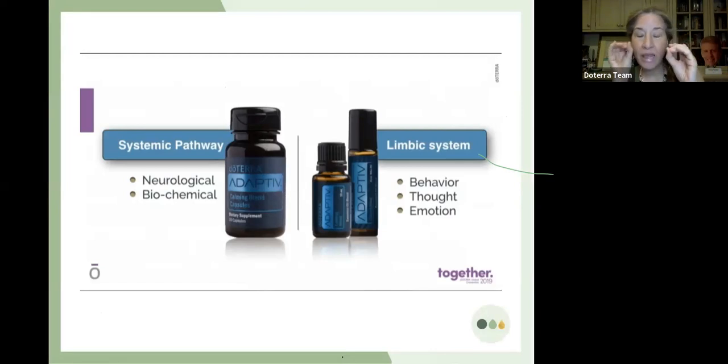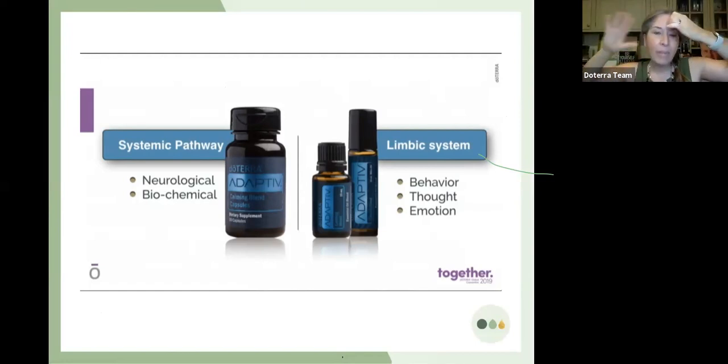Okay, if you are thinking of using these products together, if you are using the capsules, you are working on a systemic pathway. What does that mean? The whole body, our whole system, our neurological and biochemical systems. If you're using just the oils, you're working on the limbic system, which is a part of the brain that's affected by the olfactory bulb and the olfactory system. The oils work on behavior, thought, and emotion. So in my humble opinion, if you are struggling or you know someone is struggling, you need both of these together.